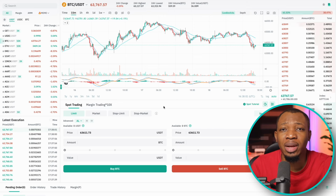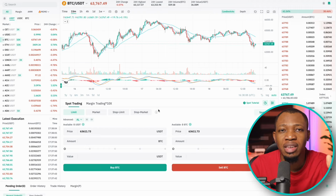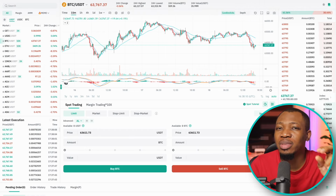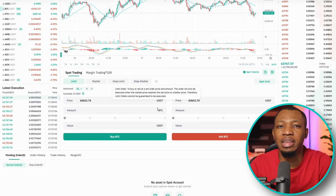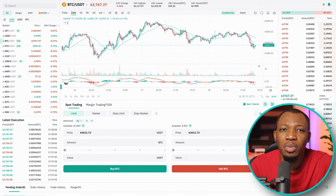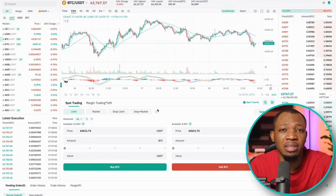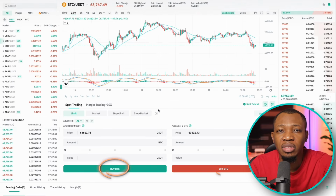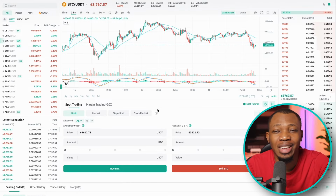Now, a market order, on the other hand, gets executed immediately at the best available current price. With this, it is faster, but you have less control over the exact price you are going to get, right? Now, below all of this, you're going to be seeing fields to enter the amount you want to trade and the price for the limit orders. There's also a percentage slider letting you quickly select how much of your available balance you want to use, whether it's 20, 50, or 100% of your available balance. Finally, you have the buy and the sell buttons, green for buy and red for sell. Always double check to be sure of the one that you are clicking at all times.